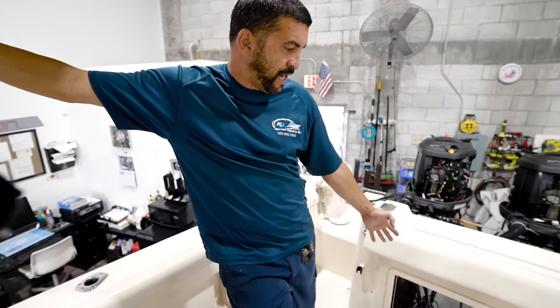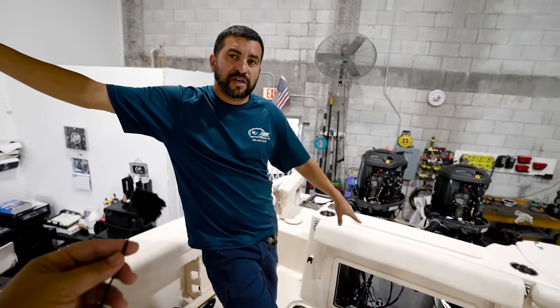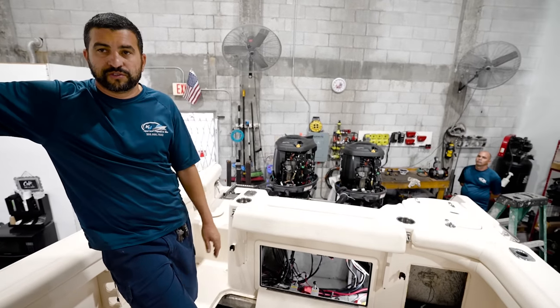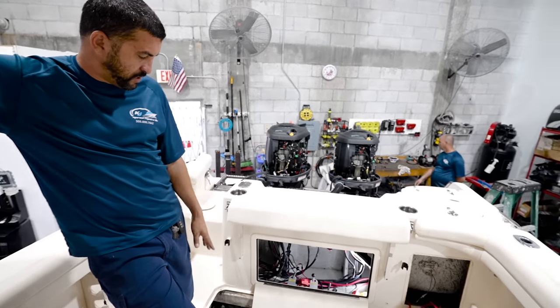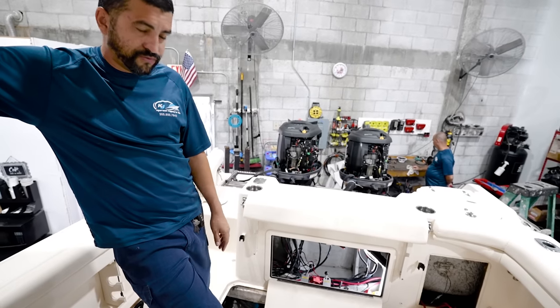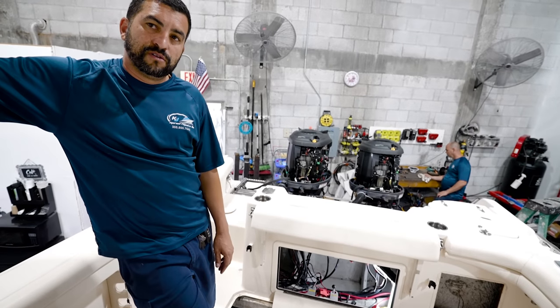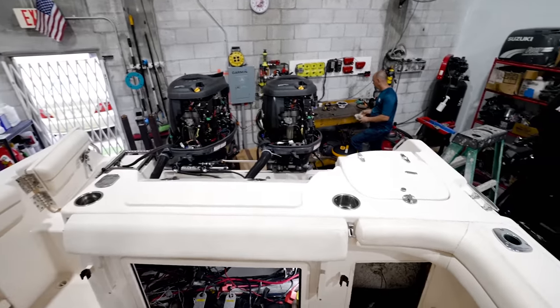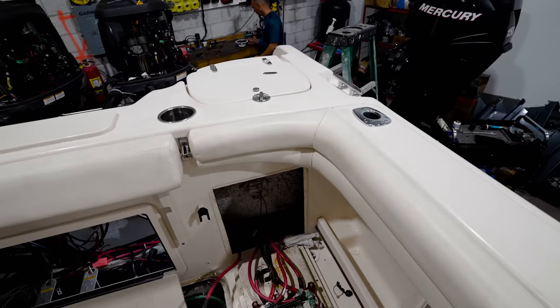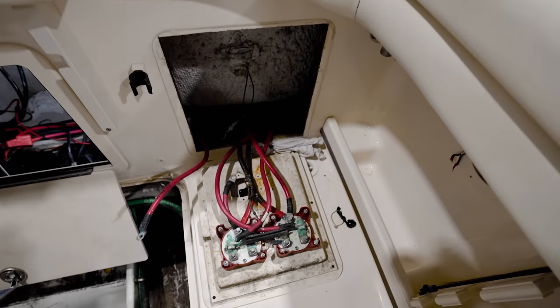The good thing is the batteries and everything are all back here, so there are fewer things that have to run to the bow of the boat or to the console. So mainly the bait well and the saltwater washdown, that's mainly the stuff I have to run forward. It's going to be a little bit of a challenge because these boats have prefabricated rig wiring, which is a bit of a pain because they tie it all together.